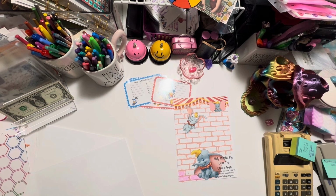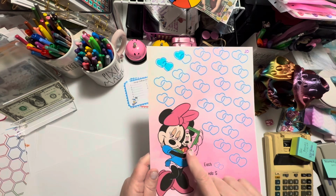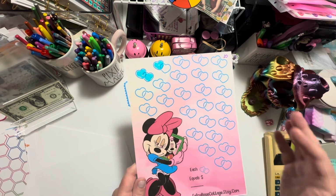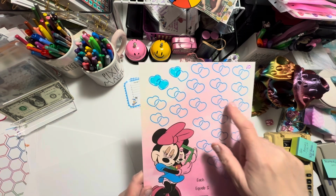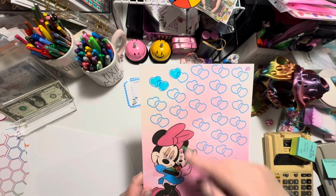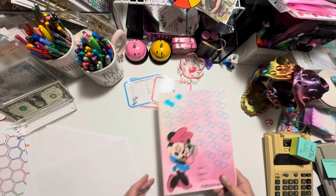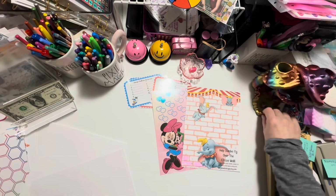I did a Mickey and Minnie Love, and this was sort of a shout out to me and Scott. She's holding a picture of Mickey, and then there's the hearts, and I'm using each heart as $2. So this is going to be a fairly large savings. 1, 2, 3, 4, 5, 6, 7, 8, 9, 10, 11, 12, 13, 14, 15, 16, 17, 18, 19, 20. So $100, because there's 25, and then that makes 50 hearts and $2 a heart. So that is the next one. I'll do those in a minute.